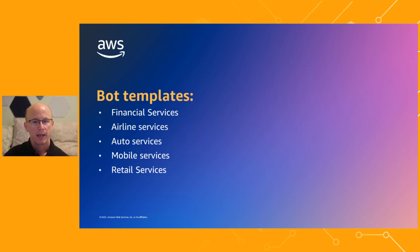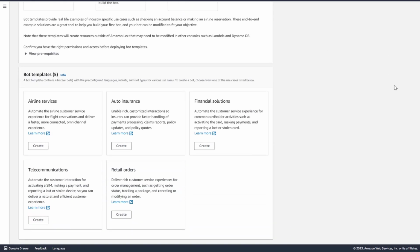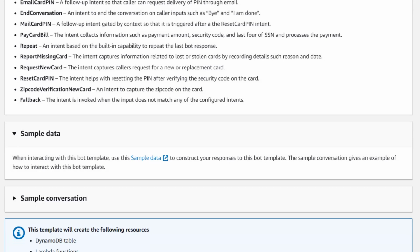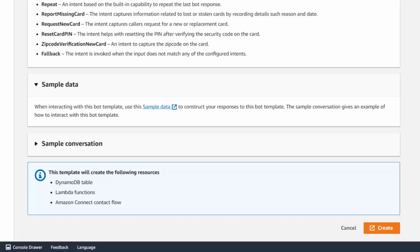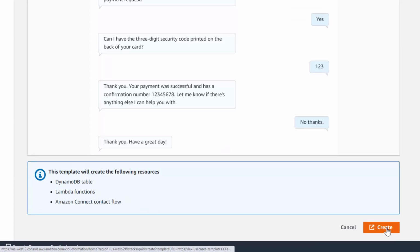Let's go to the console again and have a look at how you can deploy these templates. In the Amazon Lex console, you'll notice we've added a new link for bot templates. That brings you to the bot template page, where you can select which bot template you want to deploy. When you select the bot template, you're brought to a page with details about this template. You'll find a brief description of each intent contained within the bot. Below that, you'll find a link to sample data that can be used to test the bot. You can also find a sample conversation that gives you an idea of the conversation that you can have with this specific bot. Let's click Create to deploy this bot.